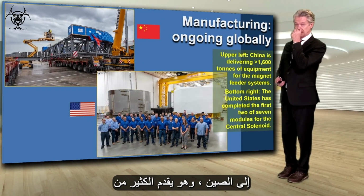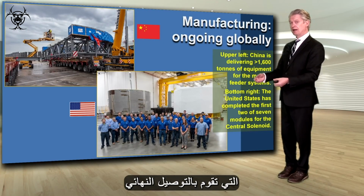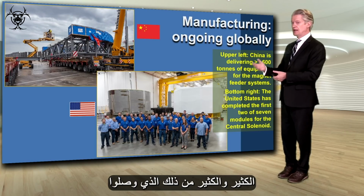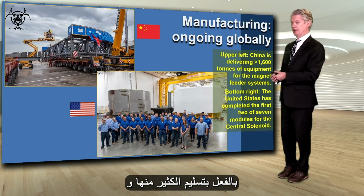China is delivering a lot of the feeders, which are actually tokamak building components that do the final delivery of the electricity and the heating, the cooling, the cryogenic cooling for the magnets. So lots and lots of that arriving. They're in series production now. They've already delivered quite a lot of it.